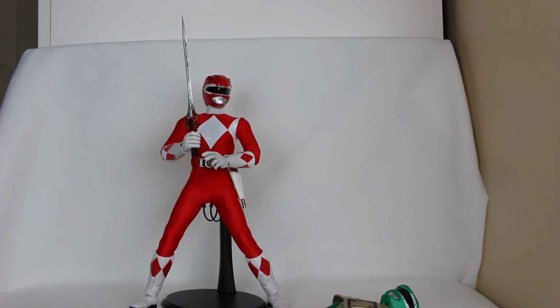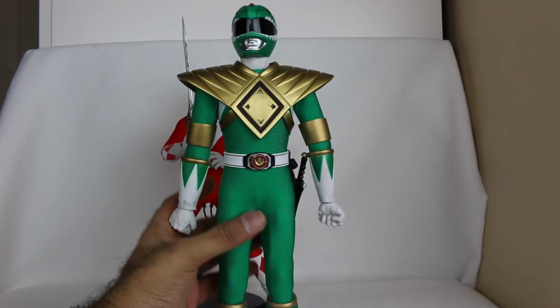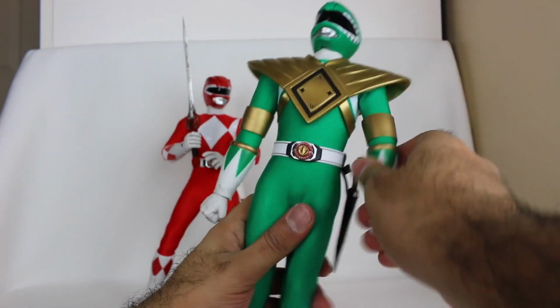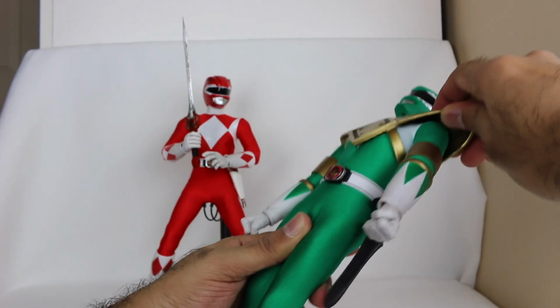Okay, so that's the Green Ranger. I'm not going to go through much more because the articulation, all that is going to be pretty much the same, except for obviously the shield there. This is kind of a harder material, so it's not really going to bend as much if you want to pose it, so do keep that in mind.